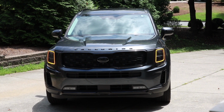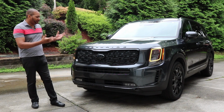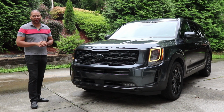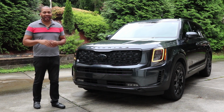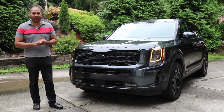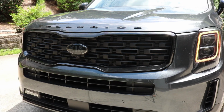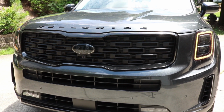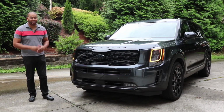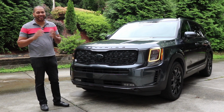Taking a look at the front of the Kia Telluride, the first thing that's going to jump out at you is how it looks a little bit more aggressive than other Tellurides on the market. That's that Nightfall Package I mentioned at the beginning of the video, and that costs around $1,300. What it gets you is gloss black lettering, gloss black surrounds around the grille, and then gloss black accents all throughout the front fascia, like these functional side air vents as well. So it really looks nice and really just brings out the design of the Kia Telluride that much more.